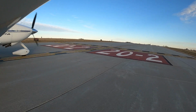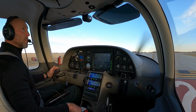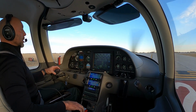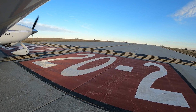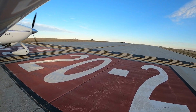Tower, Sirius 78 Echo Echo, runway 2 Alpha 1, ready to depart. Echo Echo, hold for release. Hold for release, 8 Echo Echo. Sirius 78 Echo Echo, Columbia Tower on departure, climb on course to 5,000, runway 2 at Alpha 1, clear for takeoff. On course to 5,000, runway 2, clear for takeoff, 8 Echo Echo.